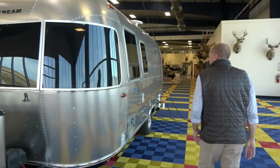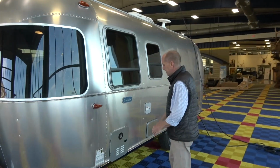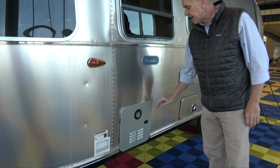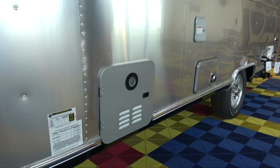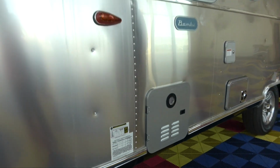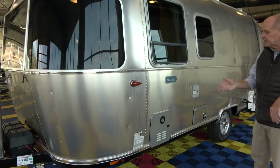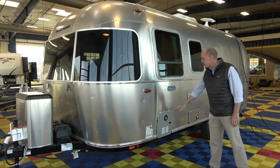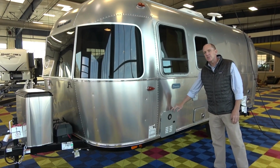Coming around the backside here, this is a big deal. This is a Girard hot water on demand system. Most travel trailers have that 6-gallon tank that you have to heat up, jump in the shower, take a shower as fast as you can, keep shutting off the water. It's not very enjoyable. With hot water on demand, you've got as much hot water as you need.